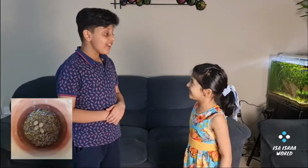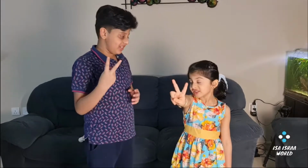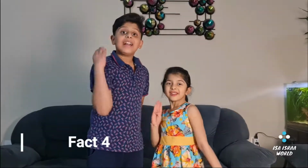Fact number 3. Isra, how many eggs do they lay? They lay 4 to 6 eggs. That's so many eggs. And our birds laid 2 eggs. Actually, they laid 4, but only 2 hatched. And fact number 4.